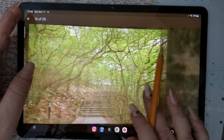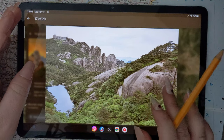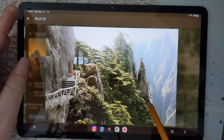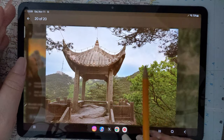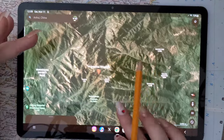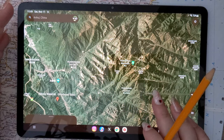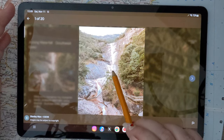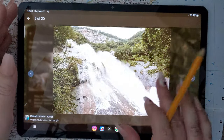Oh, the gorgeous forests here. These beautiful soft rocks. They almost look like they're soft to the touch, like they're pillows, right? And then some of them are very jagged. So pretty. It's very old. Pretty waterfall here. I am going to end it on this waterfall. You can see some of that straight line action happening. But I'm going to actually end it here.